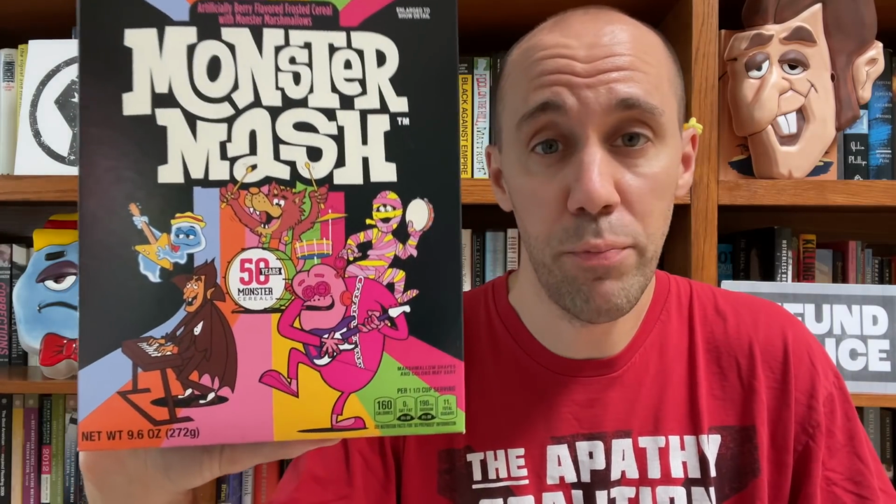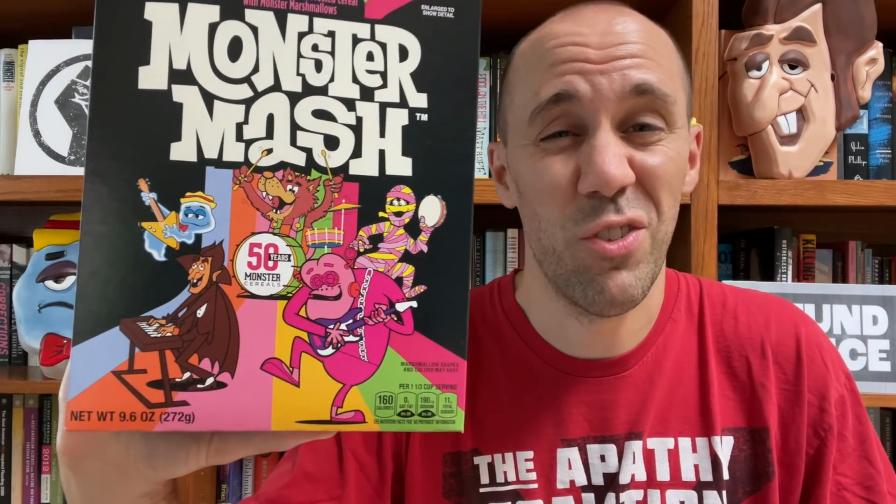So let's take a closer look at this really cool box here. First, I love that it's a black box. You don't see many black cereal boxes. But as you can see, this one is also bursting with fun, cool color too. You get the whole monster crew here on the front jamming out as the Monster Mash band. You got Count Chocula playing the keyboard there. You got Frankenberry playing the bass. Boo Berry on the electric guitar. You got Fruit Brute playing the drums. And there's Yummy Mummy shaking his thing and the tambourine.